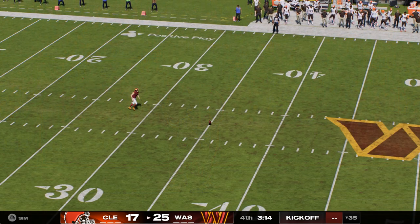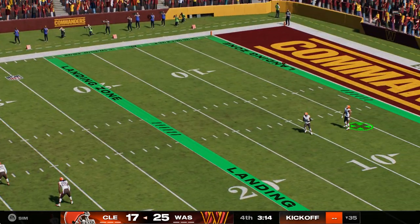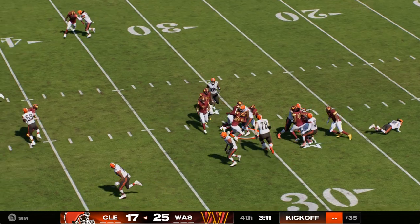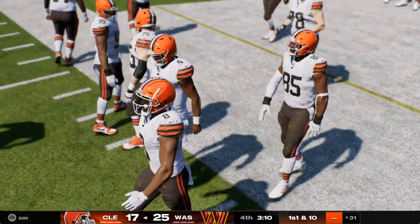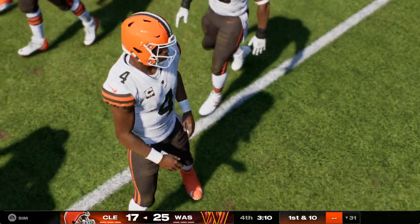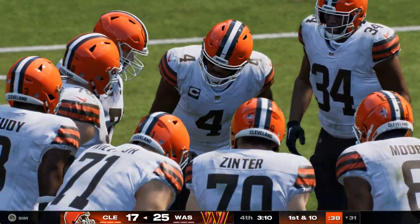It's all lined up. Seibert now ready to send this fly. He fields it from the 8. And he gets across the 30 before he's brought down. Back out now comes the Browns offense. And I'm sure they're tired of bringing out the punter, Brock. They're hopefully going to give him some rest this time around and find some points to go after that lead.